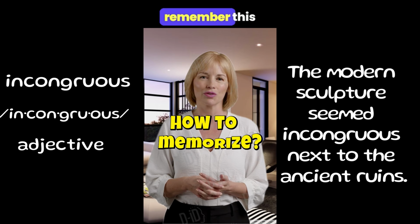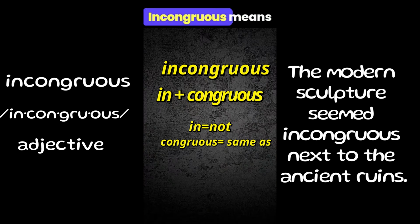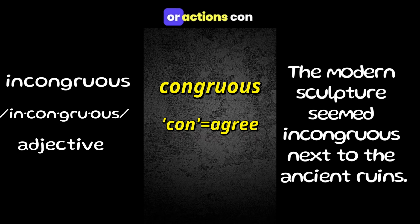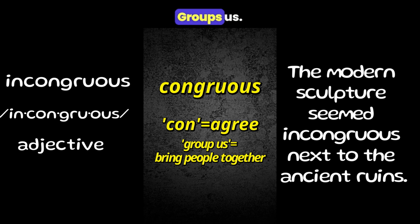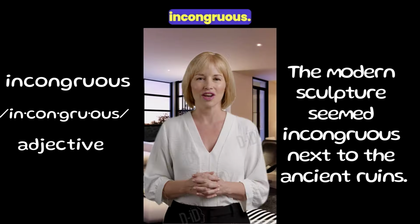Any tricks to remember this word? In as a prefix means not, so incongruous means the opposite of congruous. To remember congruous, con as a prefix means with or together. Consider congruous as "con-group-us." Picture a situation where agreeing opinions or actions bring people together into harmonious groups, us. This association captures congruous as being in agreement or harmony, like people uniting under common beliefs or actions. Incongruous.